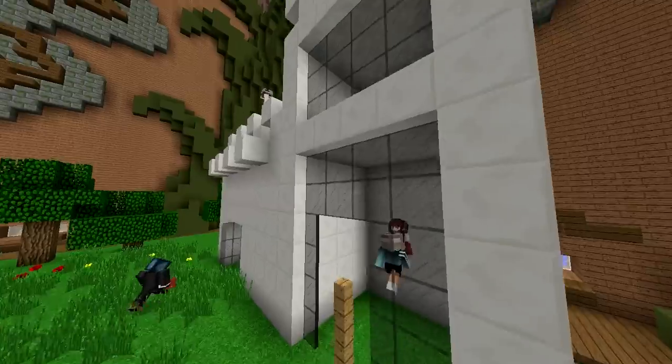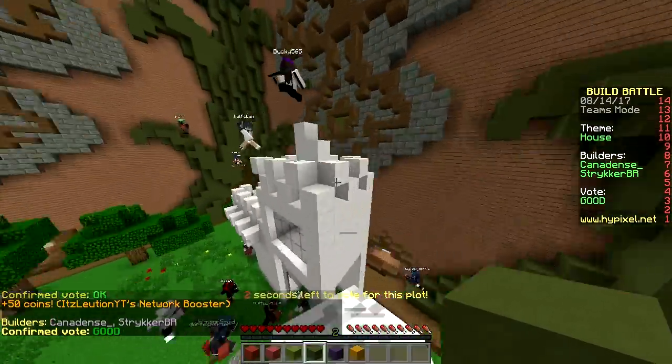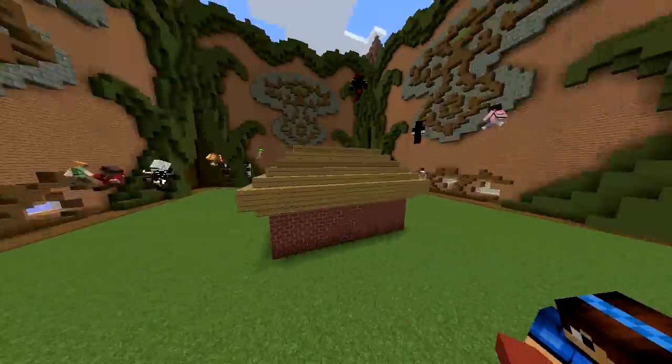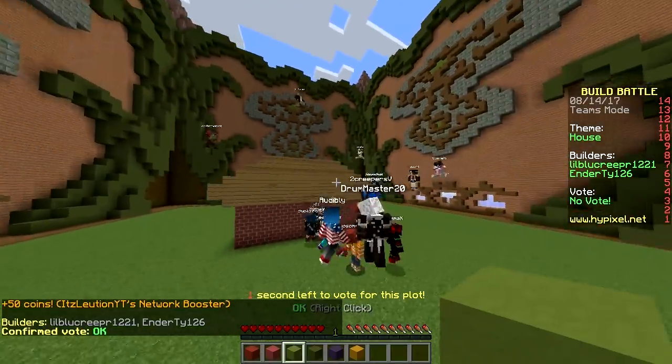Modern castle type. Modern castle? Good enough for me. Yep. Pretty good. Brick house with triangular wooden roof. It's a weird roof, man. Yeah, weird roof. It's okay.